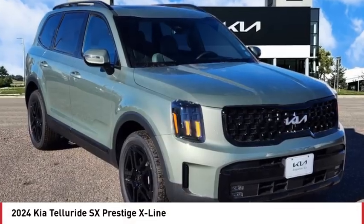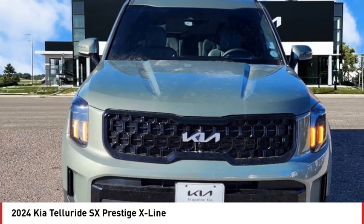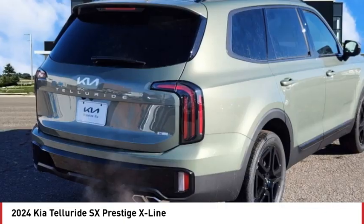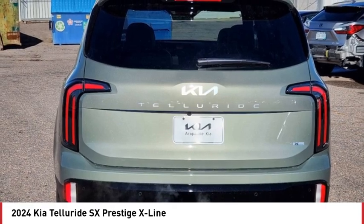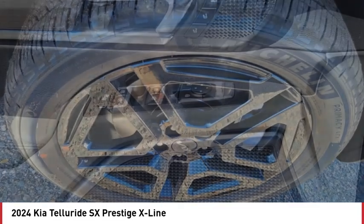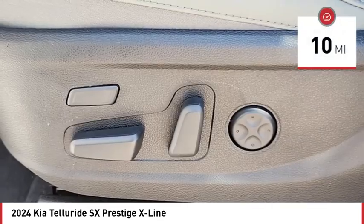We are pleased to show you the 2024 Telluride. The Kia Telluride is an impressive SUV that boasts a striking exterior look, plenty of interior technology features, additional space for guests in the third row, and a powerful engine. Leave no doubt that this is an SUV worth talking about. This vehicle has less than 100 miles.